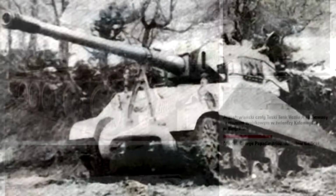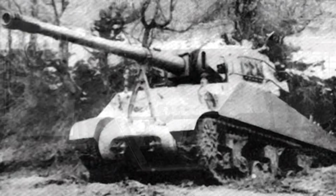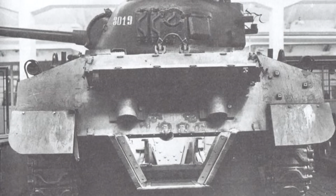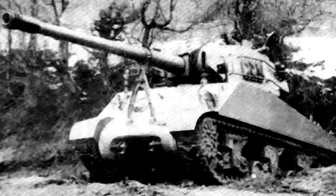The next vehicle is of course the SO-122, because it's very hard to talk about Yugoslavia without of course talking about this machine. It's a perfect example of what a lot of Yugoslavia was, a massive mixture of Eastern ideas and also Western ideas put together.